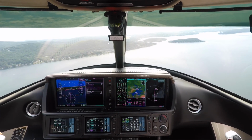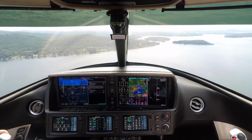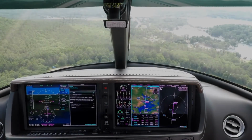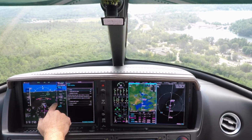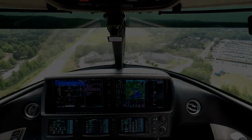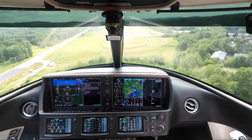Minimums. Laconia traffic, Vision Jet 379 Juliet Mike, 2 mile final, runway 26 in Laconia. So look how much deflection there is, and we're still just barely coming in. Yeah. To the PAPIs. Just don't hit the mower. No, don't do that.